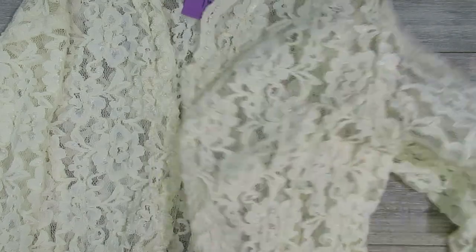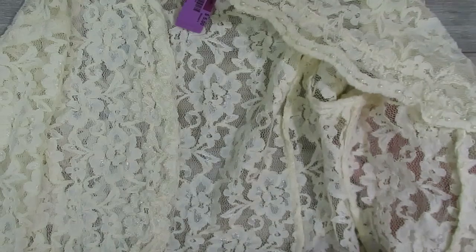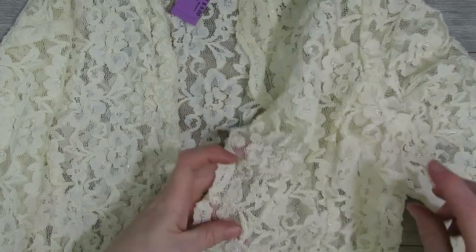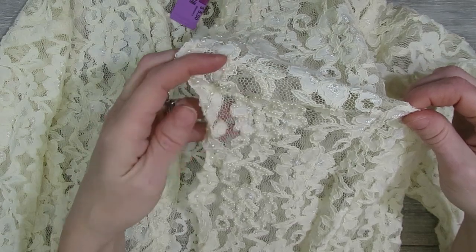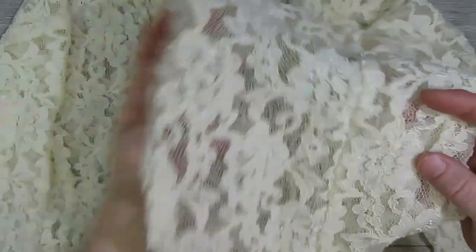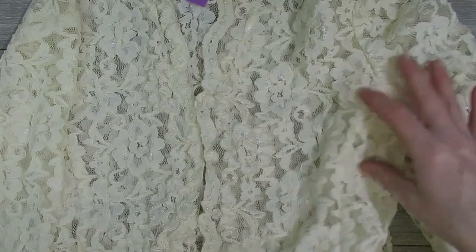And I thought the lace was gorgeous on this one. And I'm still trying to debate. I did try it on, and it does fit me. So I don't know if I'm going to keep it. It's a little big, but it does fit for like a nice dress cover-up. I'm just not quite sure where I would wear it, so it might just end up being used for laces in my stash. But I just wanted to show you guys how gorgeous that is.